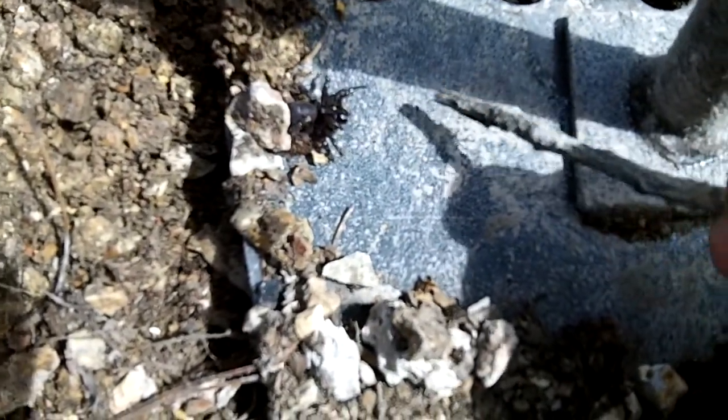I unearthed this big old guy. He is not happy. Look at him go up. I don't know what kind of spider it is, but he is not happy.